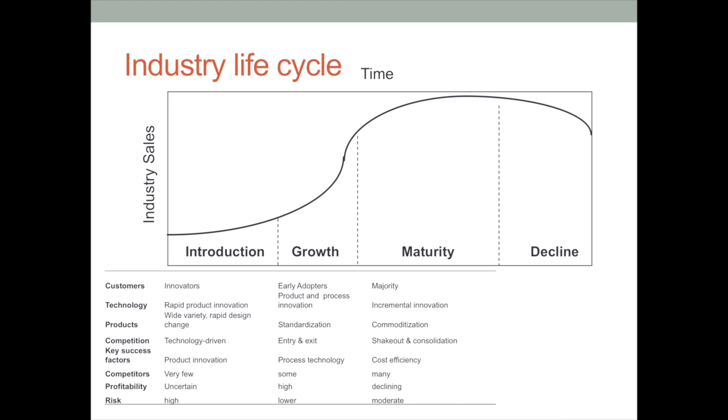There's a maturity phase where oftentimes profitability is high but declining, and industry dynamics focus on shakeout and consolidation. At this point, you start seeing exit from the industry. Finally, there's a decline phase in which there's minimal innovation. The product oftentimes becomes commoditized, and competition is characterized by price wars and exit of less efficient players.